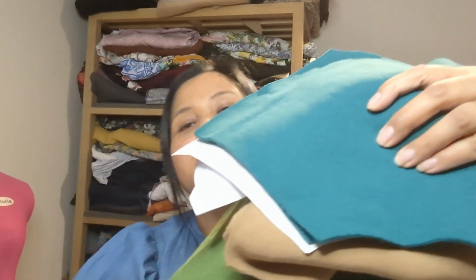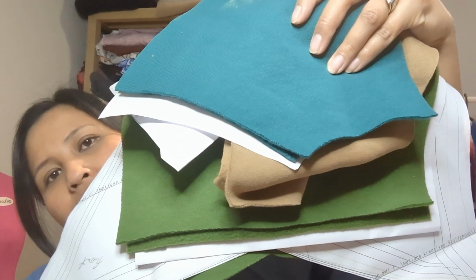Teal green, camel, and like a light green. And I bought 1 meter of each colorway, but actually I don't have enough. So for my son's one, the bottom band, I didn't have enough aqua, so I cut out teal for the bottom band and the cuffs. And I was just thinking if the cuffs and the band don't match the bottom of the sweater, I think it's going to look very 80s, and not that there's anything wrong with the 80s look, but that wasn't the look that I was going for.